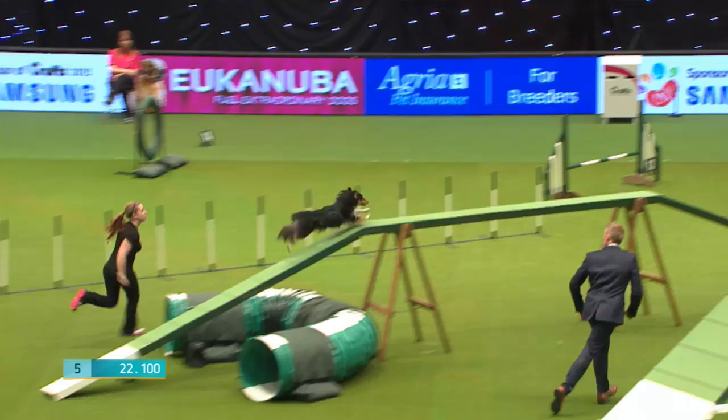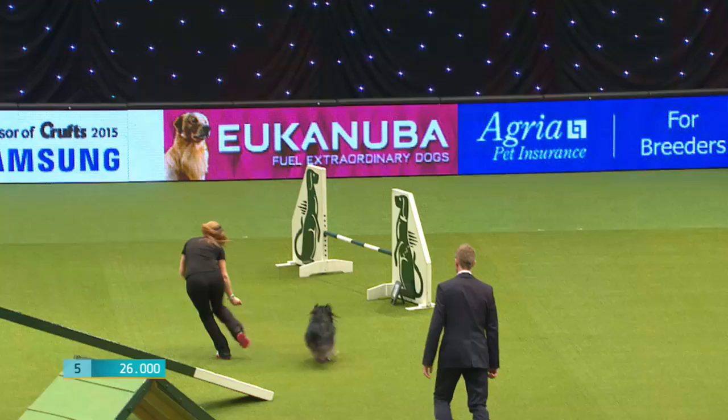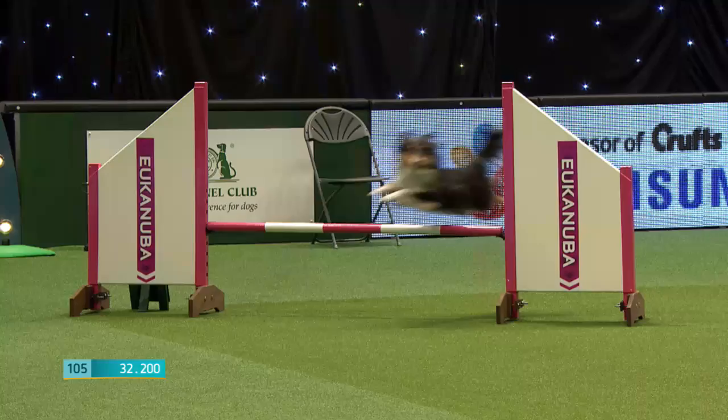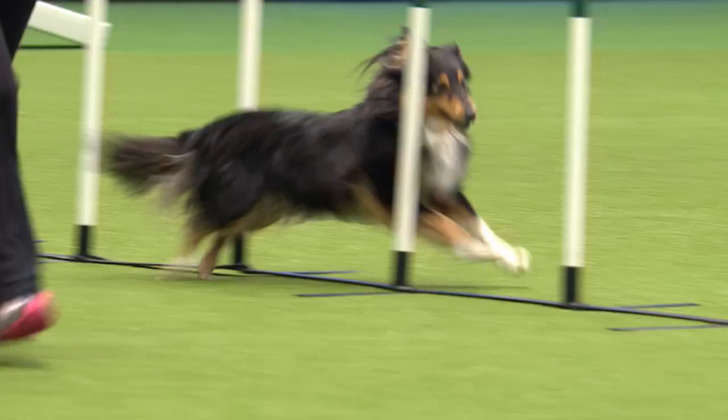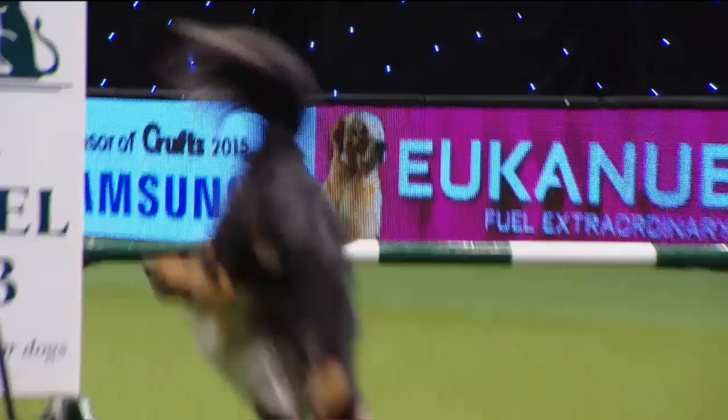Gets the contact very nicely. Ooh, she was looking at that jump, unfortunately. So does pick up an elimination for taking the wrong course. So Chantal's just going to finish off the course there. And over the final jump, well done. Unfortunately, just picking up an elimination for number 12.